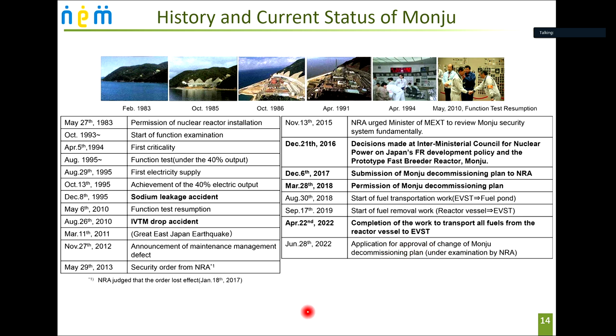Okay, in 2020, this year, transport of all the fuels from the reactor vessel to the EVST is finished. And currently, we have no fuels in the reactor core. We then proceed to the next step, the approval of the application to the NRA.